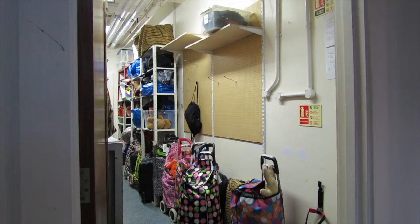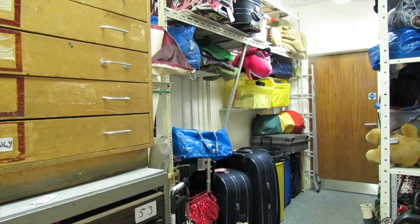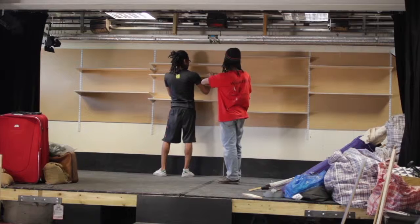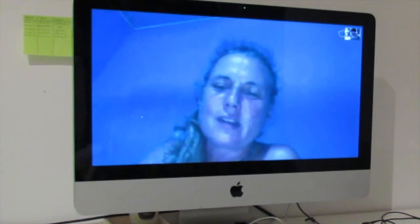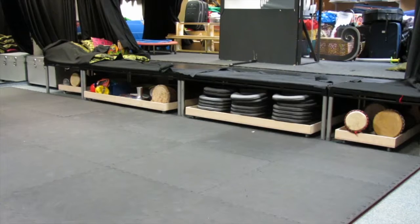Wow, check the storeroom out. I love it. Little bags hanging from pegs and shelves there for all of our theatre props. Thank you, thank you. And the stage, okay, the stage, my absolute nightmare. Thank you. Look at those beautiful drawers with wheels on to pull out and nobody's going to have to break their backs anymore. Thank you, thank you.